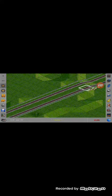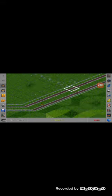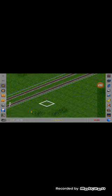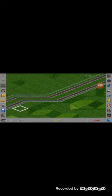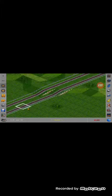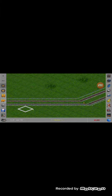We'll take the train all the way out to Swindon, without being able to take it out to Bristol. But we will eventually. We will get it out there eventually.